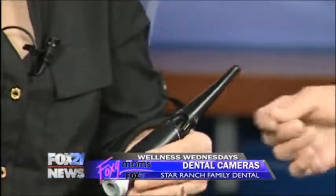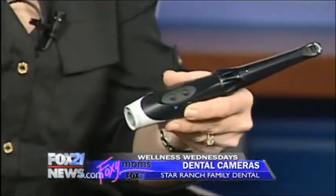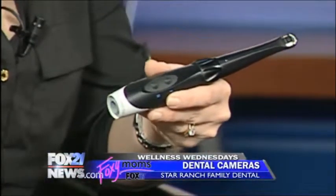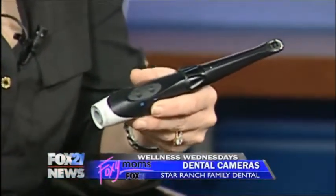Okay, so we're getting a live look at the camera. It's very small. Obviously, it's got to go in your mouth. And then you say you can just flip a switch and it'll change to a different type of lighting, which detects different types of problems. Exactly. Let's talk about the intraoral camera specifically.